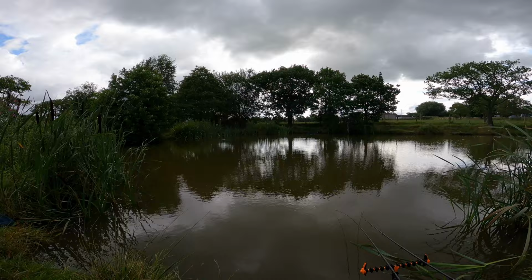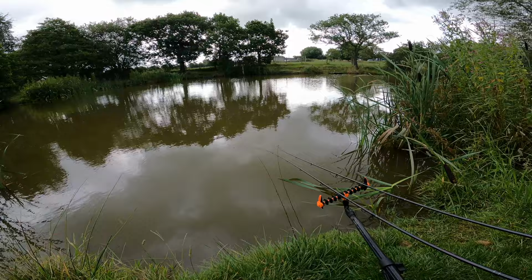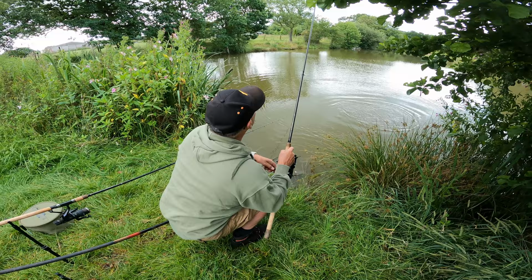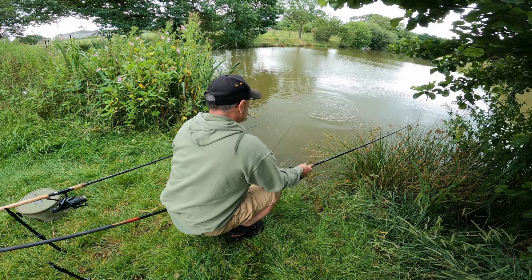Right, I'm going to bring my rods in and we'll go and see what my dad's got. It's halfway across the lake, that, Dad, wasn't it? This is on the big pineapple wafter. Crazy, isn't it? It works, that, doesn't it? What size hook are you using with it? Like a 10?